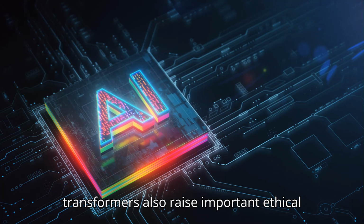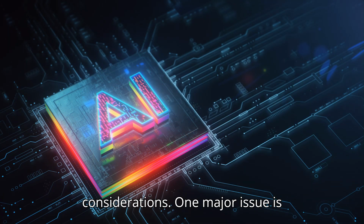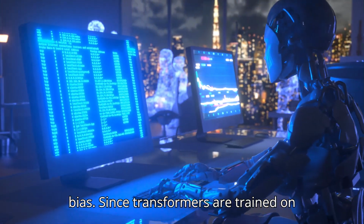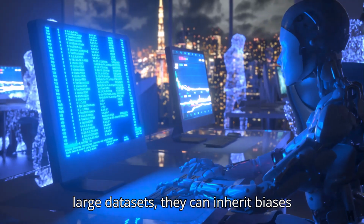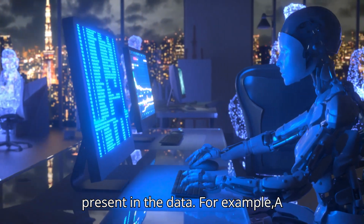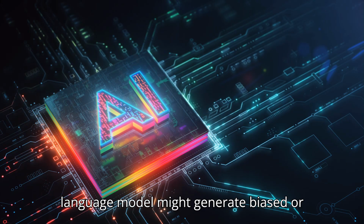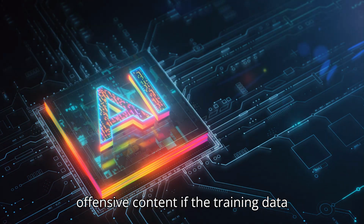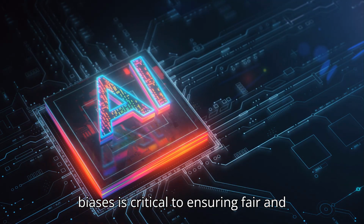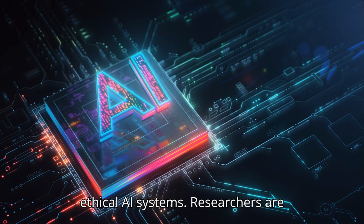However, transformers also raise important ethical considerations. One major issue is bias. Since transformers are trained on large datasets, they can inherit biases present in the data. For example, a language model might generate biased or offensive content if the training data contains such examples. Addressing these biases is critical to ensuring fair and ethical AI systems.